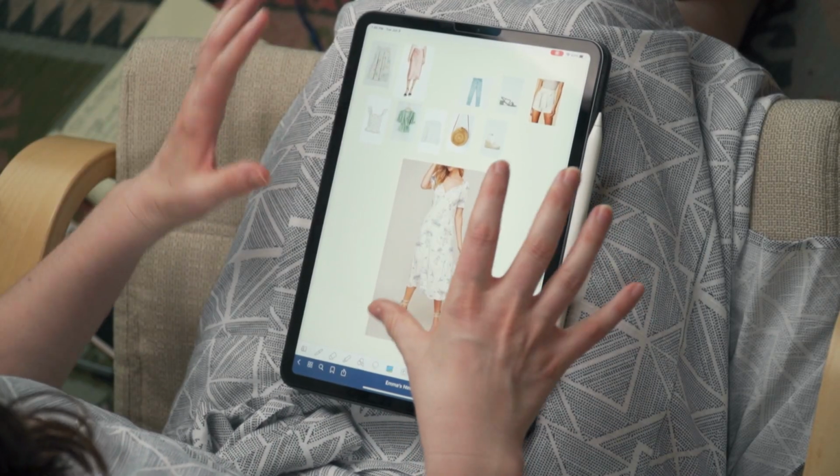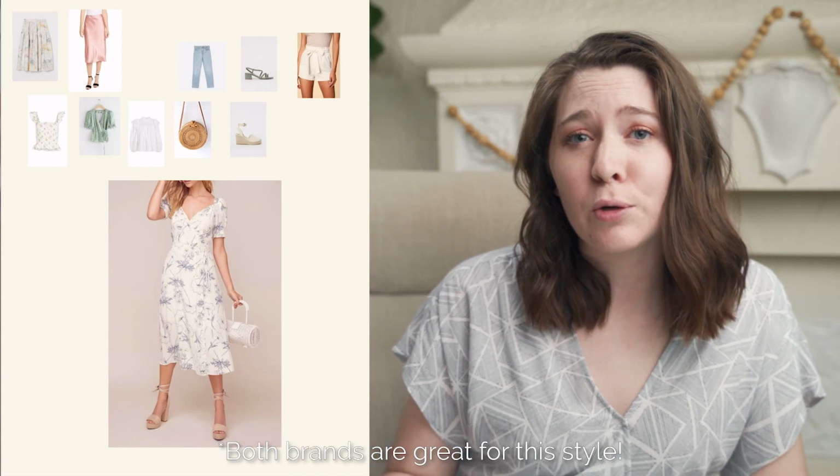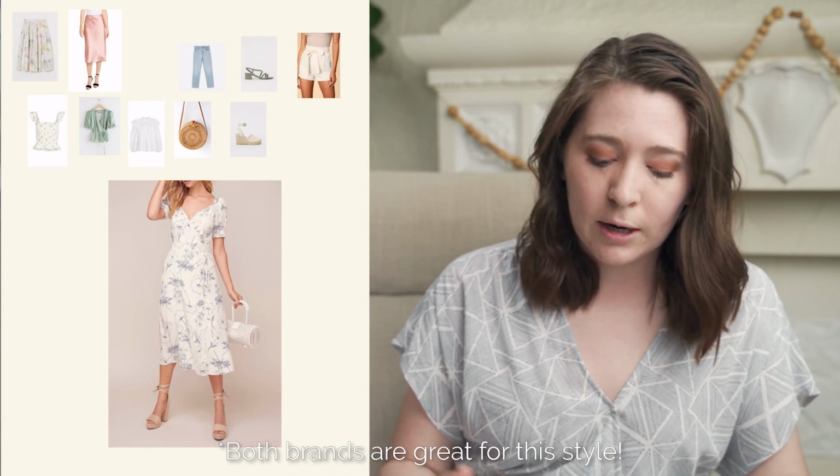So let's start with dresses and skirts because, as I said before, this style is all about dresses and skirts. And so if there's anything that you definitely want to look for, make sure that you get yourself a fun dress and a fun skirt for this style. So the dress that I chose is this Reformation dress. You can really do whatever length you want. You could do something shorter, you could do something longer, but I think a mid-length dress is really perfect for this style. What's great about this one is it's in a really soft floral pattern.